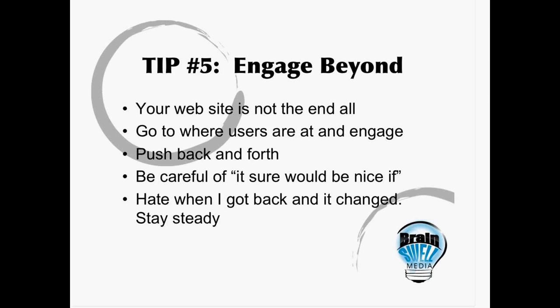Look at your Google Analytics. Look at your patterns and see where the people are going. Do they engage on the website? Now, if they don't engage on the website, then perhaps you do need to move some things. But what you do is become guilty of it sure would be nice if and constantly be changing your website. Constantly changing is different to either reinventing yourself, or keeping your website fresh.